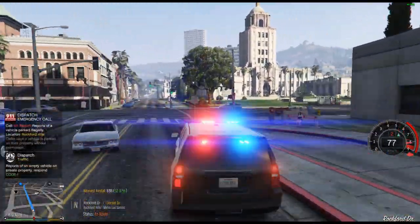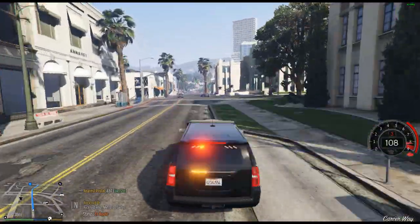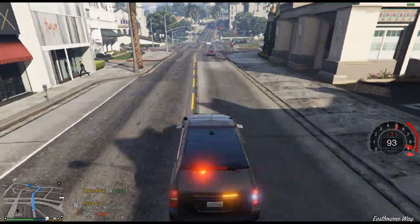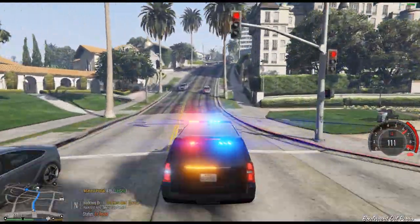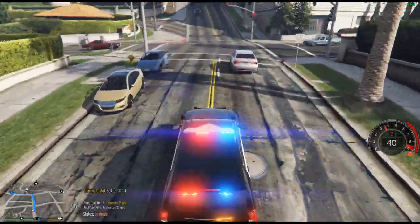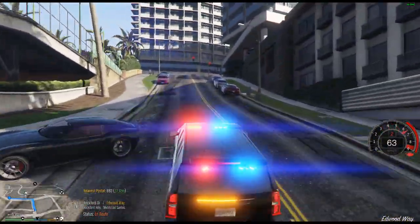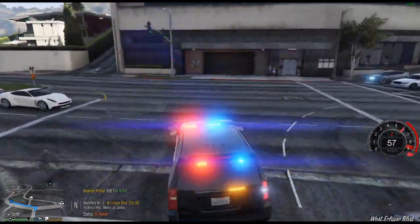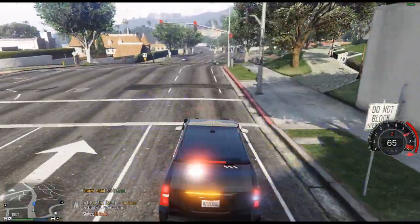Oh, it's just right over here. 10-4-3-0-7. We need to put some boost in this Tahoe because it's slow. Each of these vehicles are from different packs. And I can't put the, oh, it's up here. Obviously, I can't talk and drive at the same time. It's kind of like you can't chew bubblegum and walk at the same time.